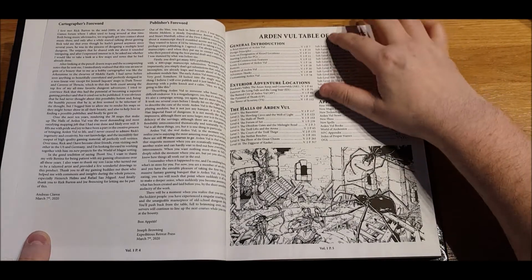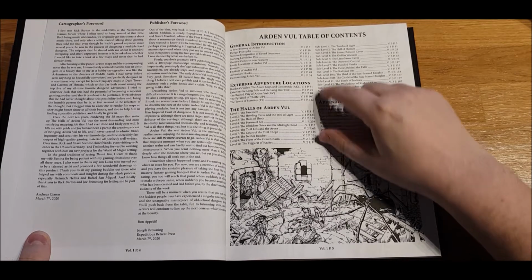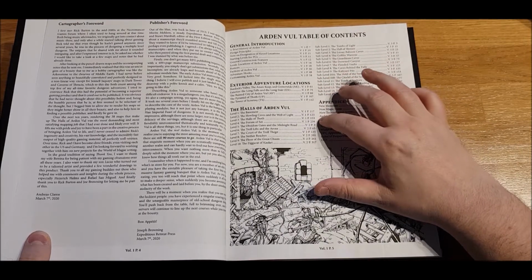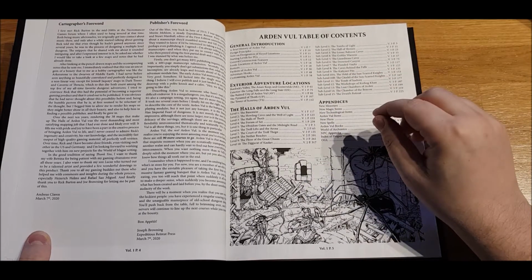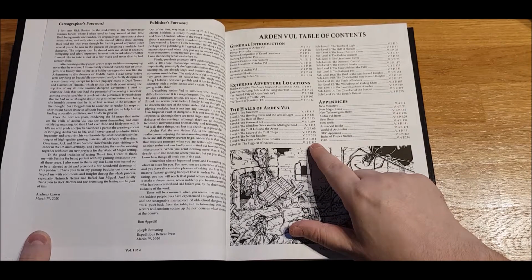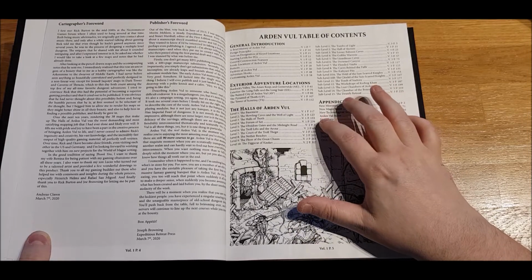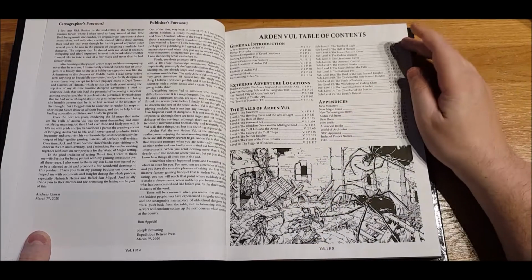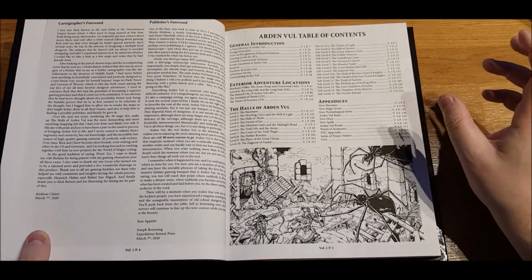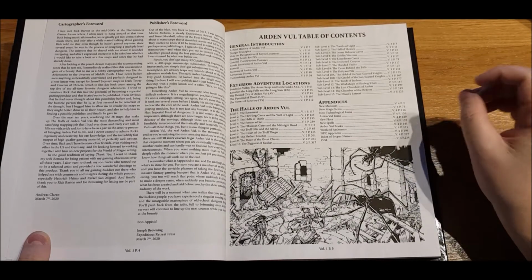So here you can see how the first 4 books are divided. The first book is basically everything outside, and then the first 4 levels. The second book has the last 6 levels, so level 5 to 10, and then the third book has all the sub levels, which are not the main levels, but they are still quite large areas. I'll show you some maps soon after.